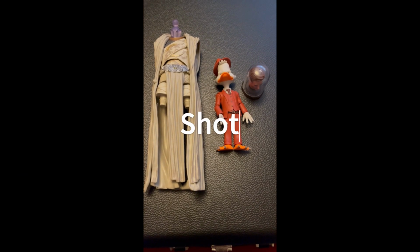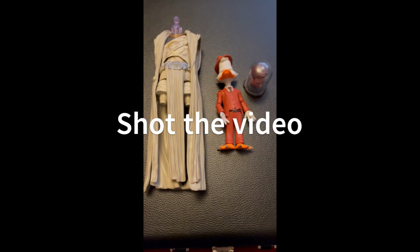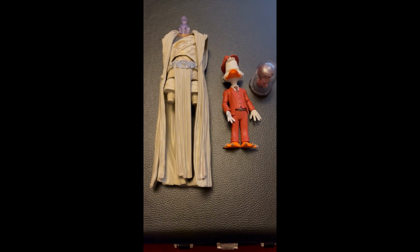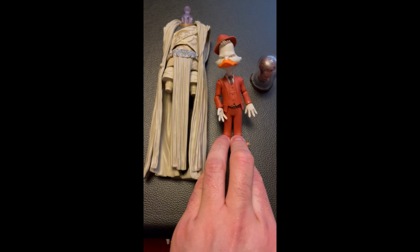Toronto Comic Con Day 3 haul. Okay, this is the start of my Day 3 Toronto Comic Con haul. I got some figures, got a bunch of comics, and we're going to start off with probably, I guess, the best figure I picked up. Marvel Legends Howard the Duck.